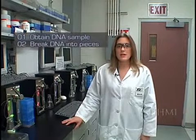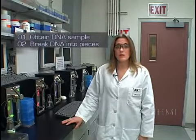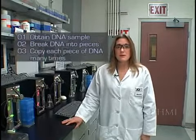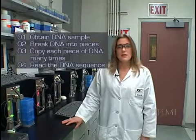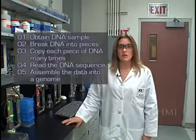Let's quickly review the DNA sequencing process. First, collect the DNA, break the DNA down into smaller, more manageable pieces, make many copies of those smaller pieces, read the pieces, and then reassemble the pieces into the larger genome. You have already done the first step in the process in collecting and isolating the DNA. Here at the JGI, we randomly break the DNA down into those smaller, manageable sized pieces.